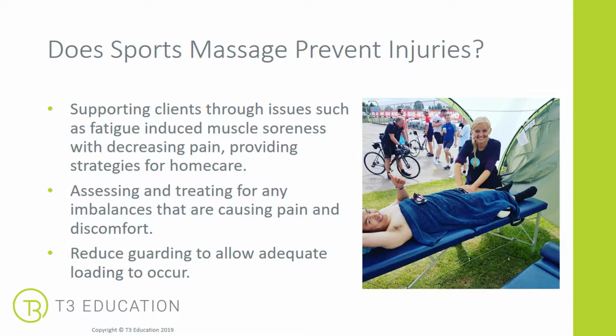The first one is about supporting clients through issues and injuries such as fatigue-induced muscle soreness. We know sports massage can help with pain reduction. It can improve range of movement, but it also can provide strategies for home care. So that home care section is again really important.